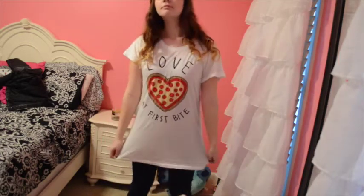Okay, so let's get into this. First thing I got, I actually already have one of these, and I am obsessed. Like, I am so obsessed with this right now. Okay, enough talking, I'm just gonna show you. It is this wonderful nightgown. Well, it's not really a gown, it's like a huge shirt, and it says, Love at First Bite, and it's got a little heart pizza on it. And it is the cutest thing I've ever seen.